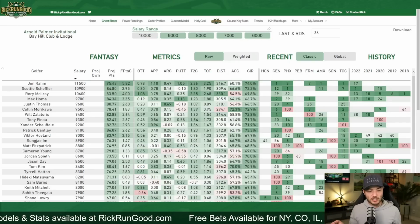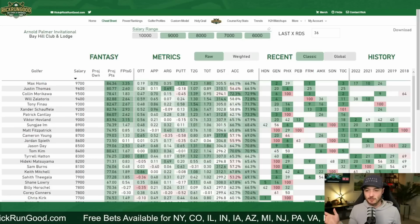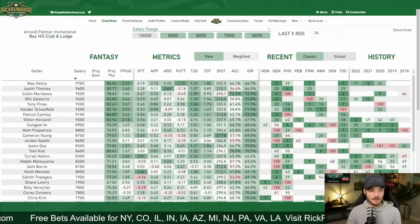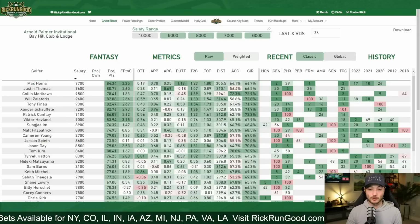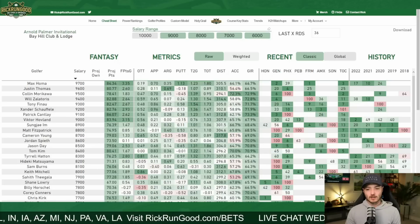Okay. The $9,000 range. So what DraftKings pricing has done is they've basically said it's those 3 and then everybody else. It's a pretty big gap, especially in this elevated event, into the $9,000 tier, which is stacked with golfers. Let me point out a couple of things here.